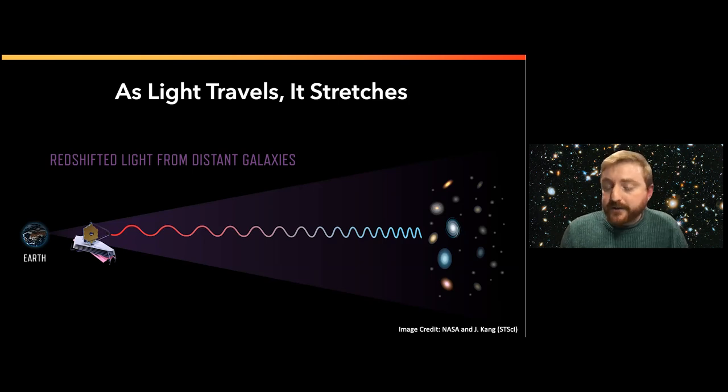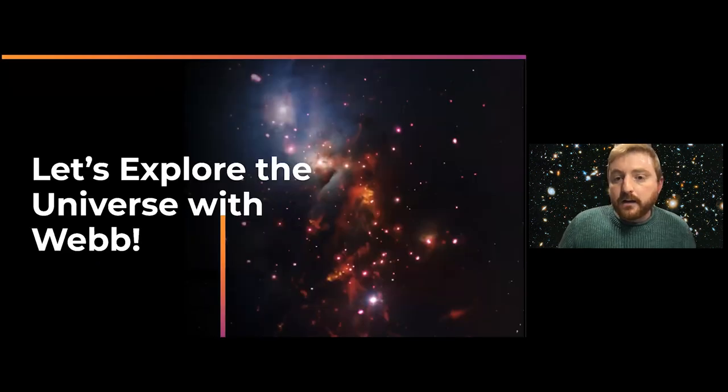When Webb takes its first deep fields, we will see some of the first galaxies that formed in the universe. Now that we know why infrared light is so valuable, let's explore all the amazing science that Webb will contribute.